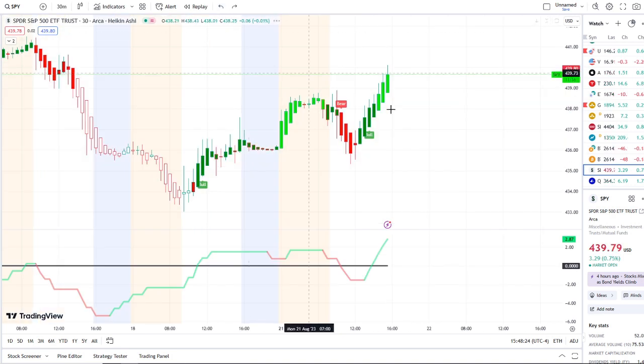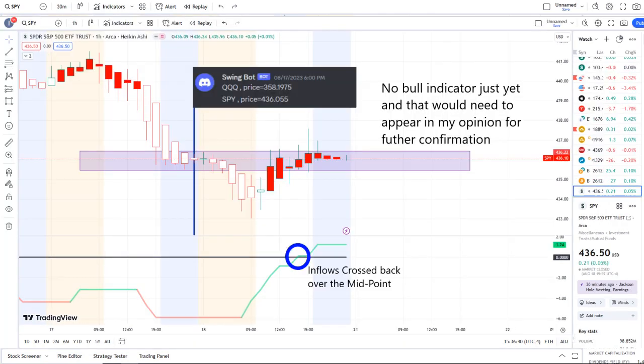Now, in yesterday's video, I broke down briefly what our swing bot had notified on Thursday in the after hours at around the 436 area. It opened up below that and gravitated towards it, and it was stuck there, right?